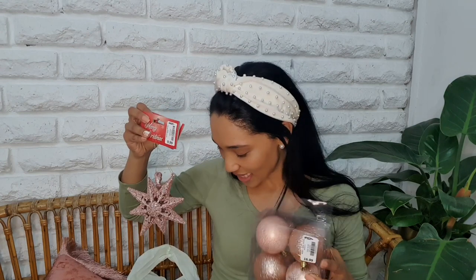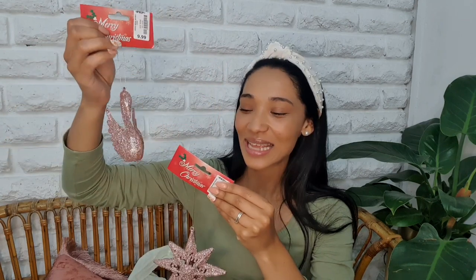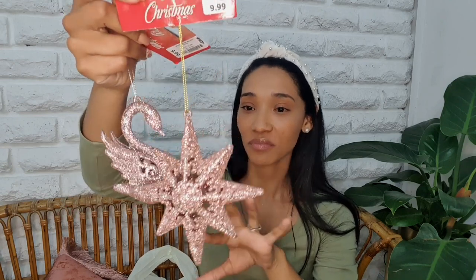I think rose gold will work nicer, but I also feel like there should be an element of gold. I also got these two, which the only thing I don't like is that there's glitter everywhere with these, but that is just how it is with glitter. And this is only 10 rand, guys. I think it's so cute. I'm probably going to get two more of each of these, because obviously the tree is big. We're talking in faith, you guys. That one is also $9.99.